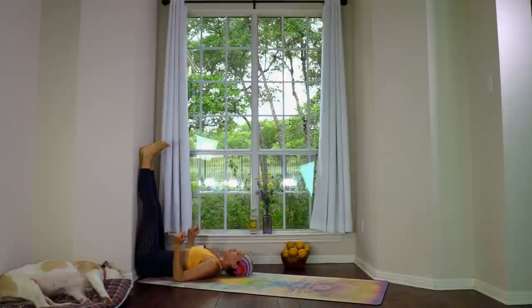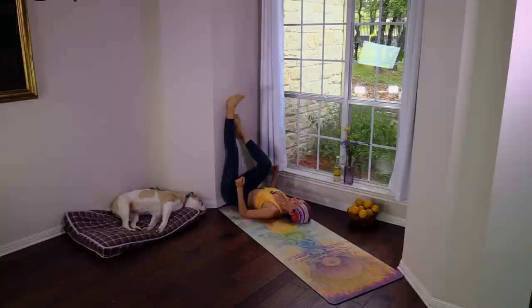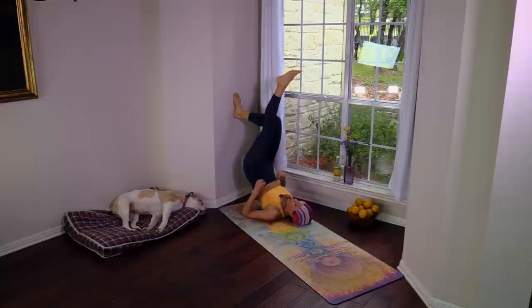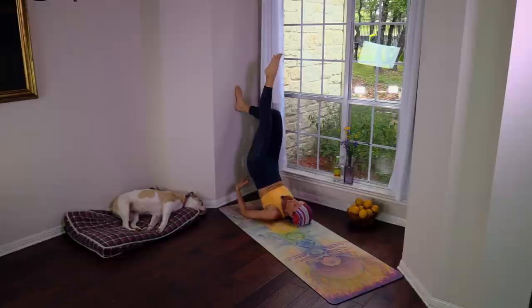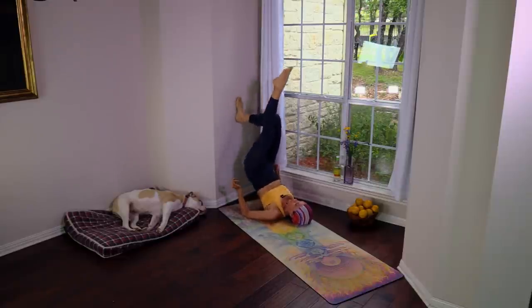And now we can drop the elbows down, which can pop the shoulders or the chest up. Bring the right leg onto the wall and let's go. So try to have the foot at knee level. And we're gonna do bridge pumps.